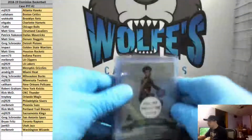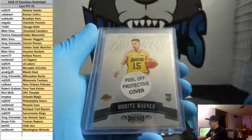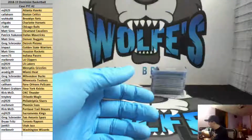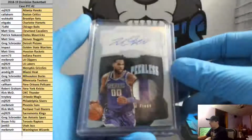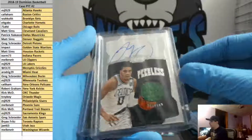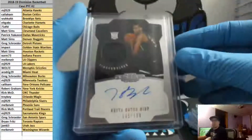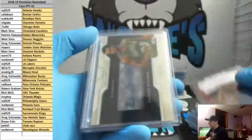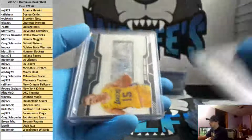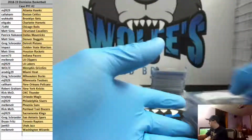Metal cards. Simmons for the Trail Blazers to 199. Brown Jr. Wizards 199. Dante for the Bucks to 49. Wagner 199. Bagley 199. Collin Sexton to 49. Autographs. Robert Williams III to 199 jersey auto. Willie Cauley-Stein to 15 patch auto. Walker to 49 rookie on card. Simmons to 199. Jayson Tatum to 49 jersey autograph. Nice. Celtics. Bucks to 49. T-Wolves to 199. Knicks to 25. Mavs to 49. Wagner Lakers to 49, Evans to 199, and to 49 for the Nets, jersey auto.